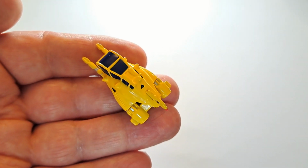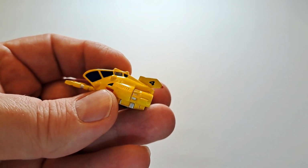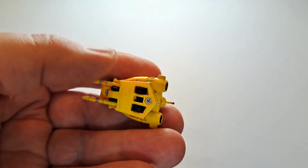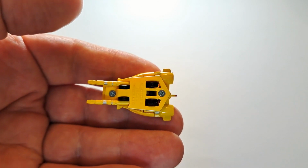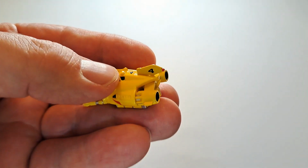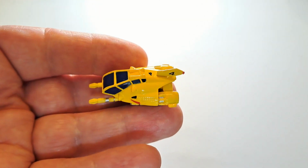So this one you may not be as familiar with. This is Thunderbird 4 from the Thunderbirds movie from 2004. And I believe this is Bandai, although I think there were some other versions of this, but I haven't been as sort of diligent in terms of chasing those other ones down. I think I nearly got hold of a bigger one once, but there was some confusion with myself and the seller, and it just didn't come off in the end.